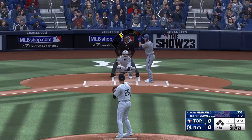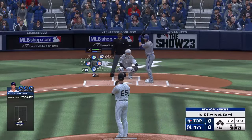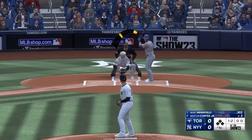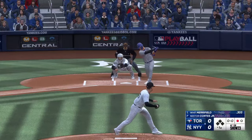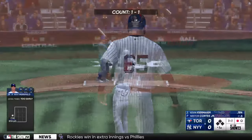First pitch coming your way next. Swing and a miss. I think he was sitting off speed there. Swing and a miss for the strikeout. Pulled the string on the changeup.